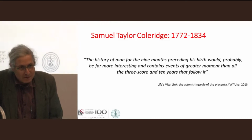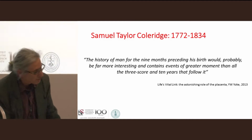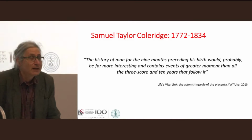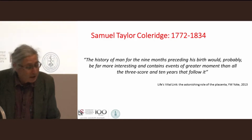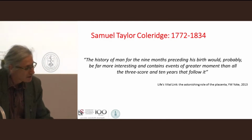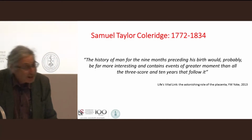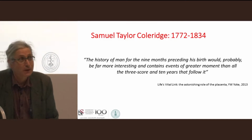For those of you who delve a little bit into philosophy and the past, I pulled out this quote from a book called Life's Vital Link, written by Y.W. Yeok at the Cambridge Trophoblast Center, who entirely focus on the trophoblasts in the placenta. He says, the history of man for the 9 months preceding his birth would probably be far more interesting and contains events of greater moment than all the 70 years that follow it.